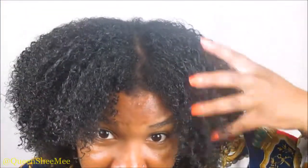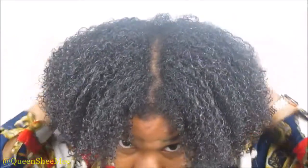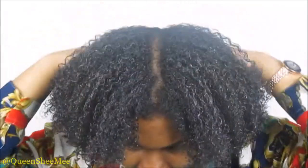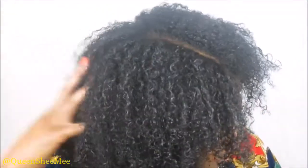So as you guys can see, look at that definition. Y'all, I'm just so surprised that I actually got a gel now that I can use on my hair. So you guys are definitely going to be seeing me use this more. This is not going anywhere anytime soon. I really do like this duo together, and I'm so happy that I was able to finally get my hands on Camille Rose, because they are a little bit pricey, but to get it for $10 a product, you couldn't pass that up. So I'm very, very happy that I was able to get my hands on this.